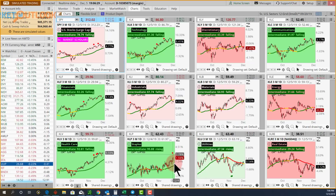You look at staples actually breaking out here, a safe haven area normally, but in this case, kind of more of a sign of consumers. I mean, that's where the strength is, from discretionary over to the staples. But lots of really good strong areas, but also lots of weak areas.